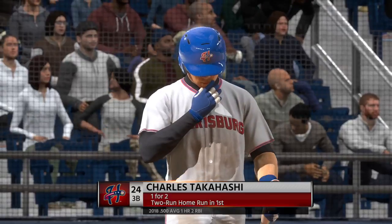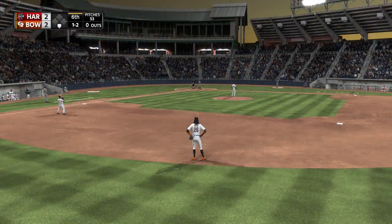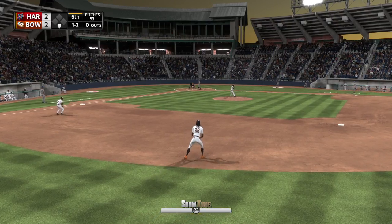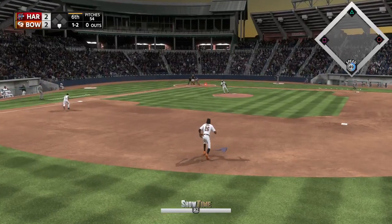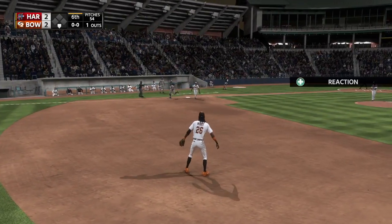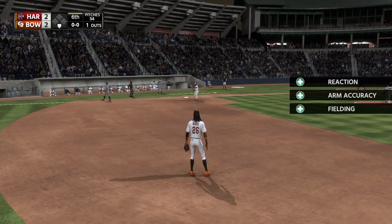Striding in, Charles Takahashi. He comes in 1 for 2 with that home run he hit earlier. Takahashi. The 1-2. Hit out towards second. Woods fields it cleanly. Throw to first gets him, so the leadoff man's retired here to begin the 6th.